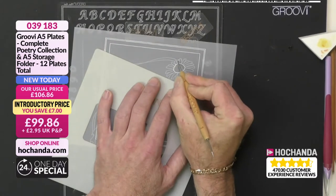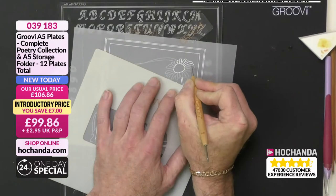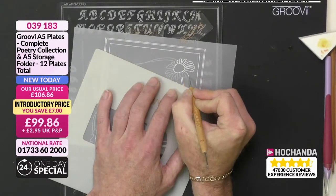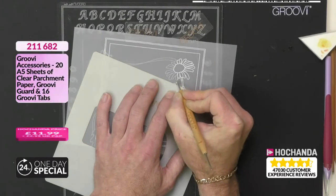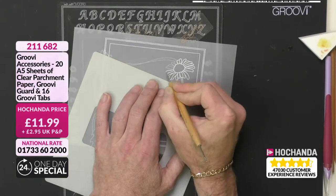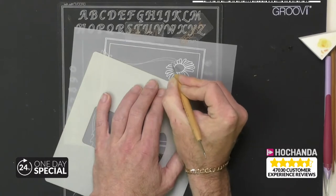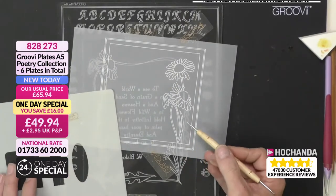You've got a real nice, I mean, even just this one on its own, if you're doing little notelets or something like that, the groovy system now makes it so much more achievable if you want to batch card make. So if you're making invitations, weddings, birthdays, anniversary parties, it is really easy to replicate quite quickly now using the groovy plates. And again, if you're not into your colouring in and you want instant colour, then you can use a designer parchment as well.